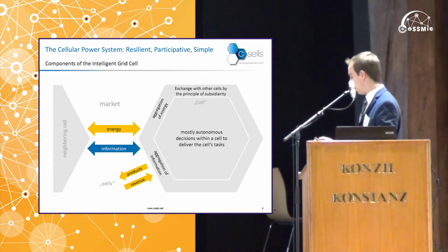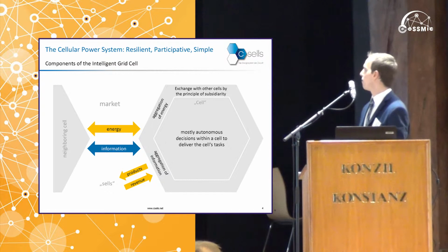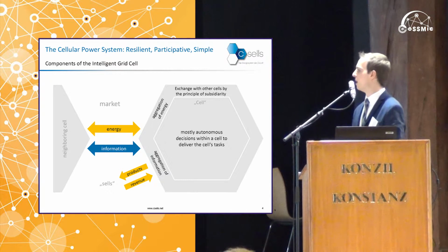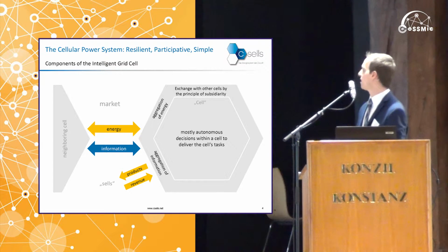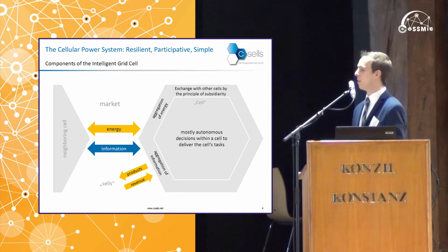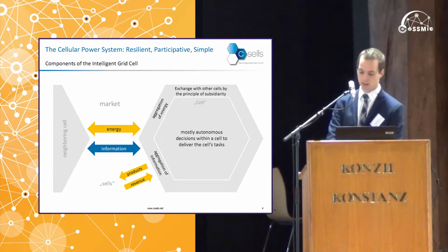This cellular concept is in principle rather simple. As I said, the idea is to define cells that are first of all trying to solve their energy issues autonomously. And if this is not working, they're trying to exchange energy and information with neighboring cells to get their balance done. In order to do so, there have to be appropriate products so that this flexibility and energy can be traded, so that in the end, the system as an entity is still balanced.